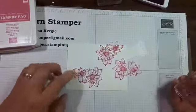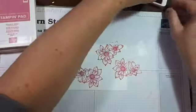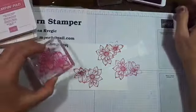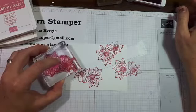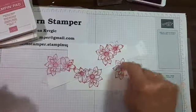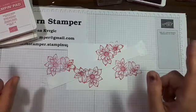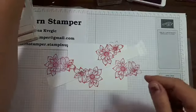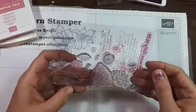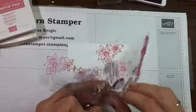Just doing a few. Okay, so now I've got the three of them. Maybe I'll just add one more, just kind of falling off the page a little bit, just on this side. Okay. So I left some white spaces, and it's very important to leave those white spaces so that you can use the other items that are in the stamp set.